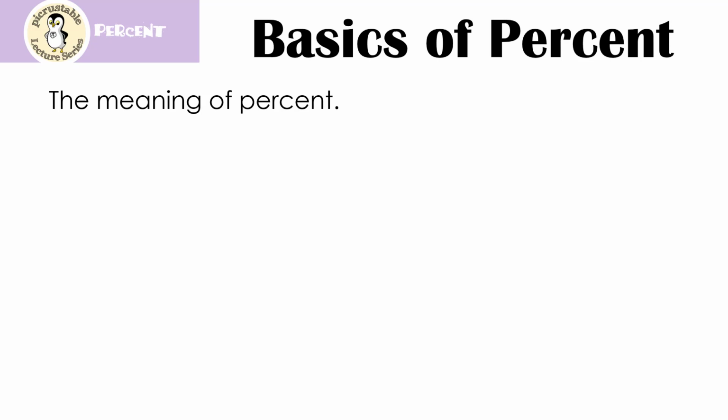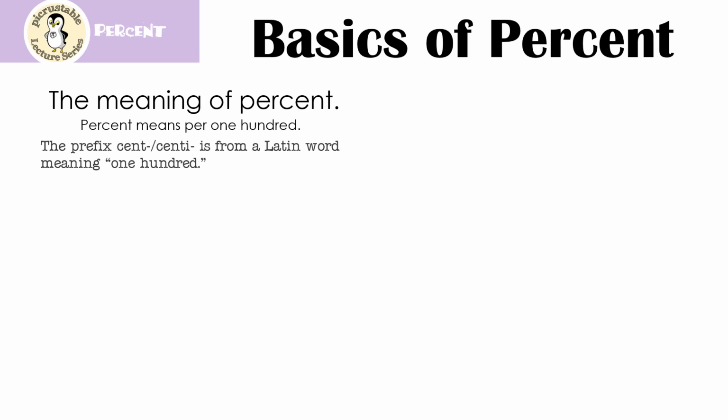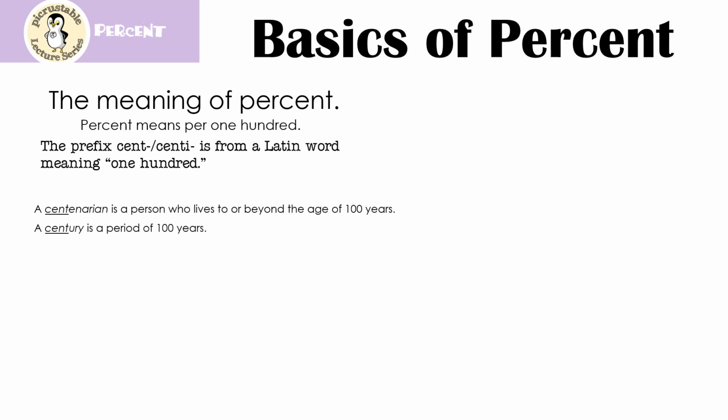First of all, we need to talk about the meaning of percent. Percent means per 100. The prefix cent or centi is from a Latin word meaning 100. There are lots of English words that have the same prefix. A centenarian is a person who lives to or beyond the age of 100 years. A century is a period of 100 years.